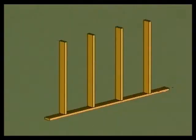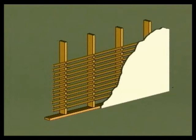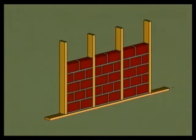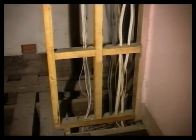Early stud walls were often covered with strips of fir lath nailed to the studs. The lath was finished with three coats of lime plaster. A brick-on-edge infill gave improved sound insulation and improved fire protection. Nowadays, stud partitions are usually covered with plasterboard, which can be self-finished or plastered.